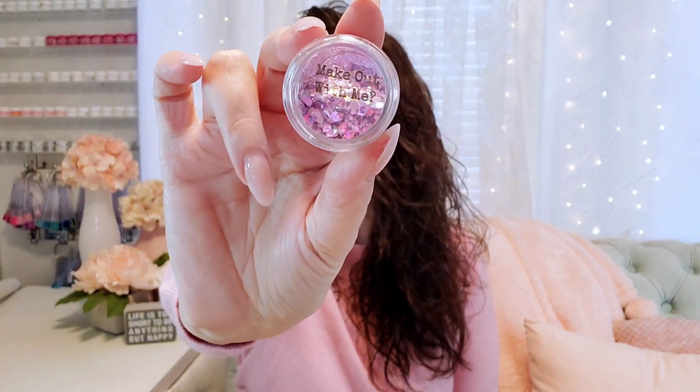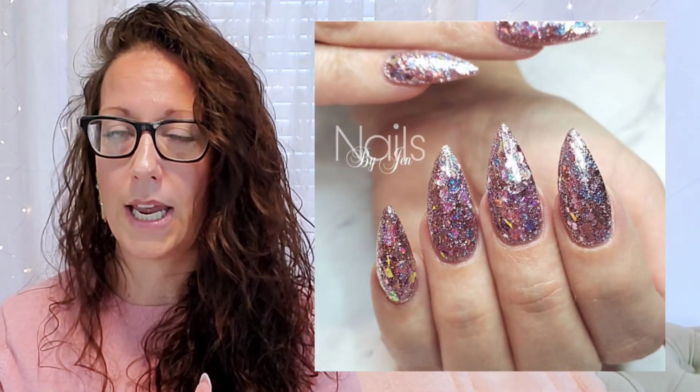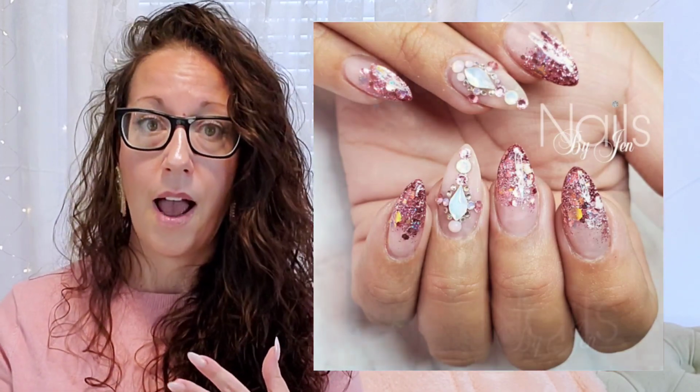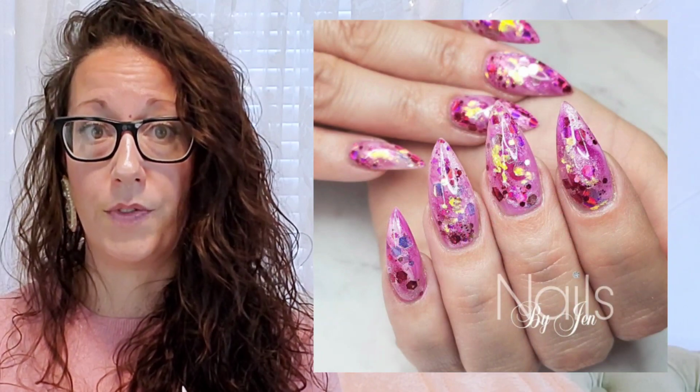Okay guys, so on to number 4. You guys know I could not do my top 5 favorites without a glitter. So this one is from the Pink Chair in Saskatoon, and it is called Make Out With Me. It is gorgeous. I have used this a ton in the last couple of months. I've done a lot of layering with it. I put it in acrylic to encapsulate. I have put it on top of gel polish. I have put it on top of the JOHENS Full Diamond Gel.